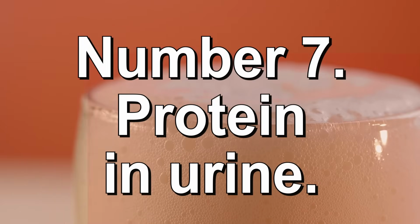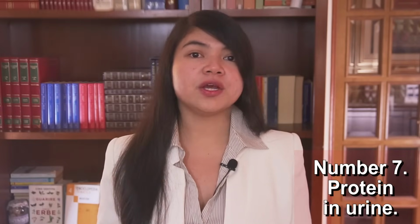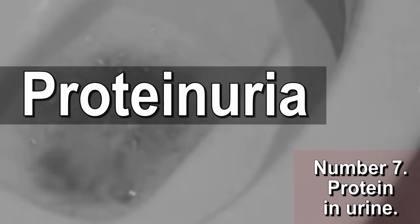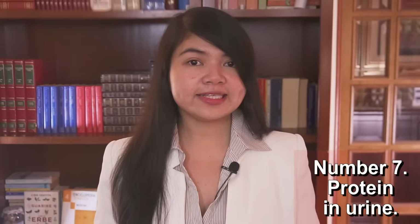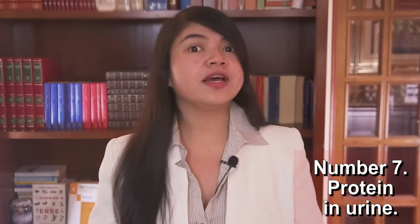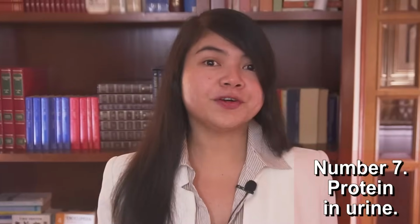Let's start with protein in the urine. Now, proteinuria is both a sign of kidney damage and a predictor of kidney function. What this means is that seeing too high proteinuria levels in your analysis may mean that your kidney disease is going to get worse fast. We can avoid that, fortunately.